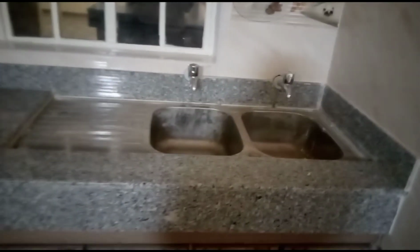So this is the kitchen. This is how the tap looks. It has 2 basins. The kitchen, the lighting is on another level, my dear friend. If you are looking for a house in Utawala, nitafute hapo kwa comment.